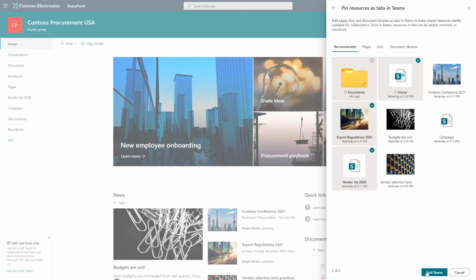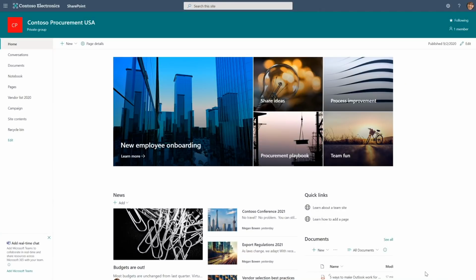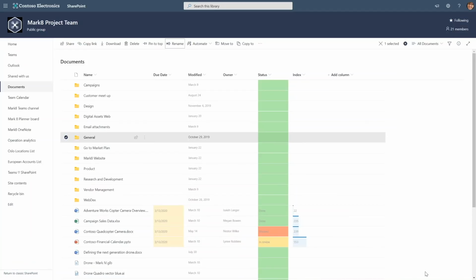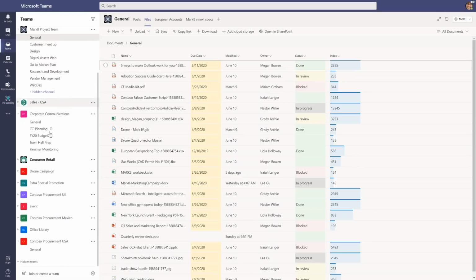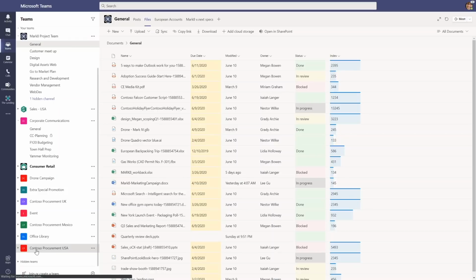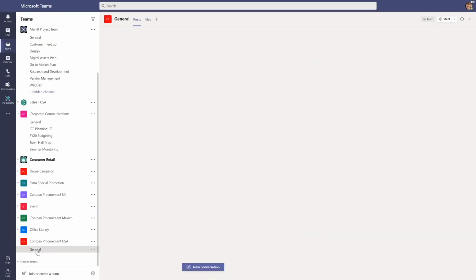So I'm going to go ahead and click on Add Teams now. The team is being created behind the scenes. The team creation is completed, and now the resources are being pinned. So now I'm going to tab over to the team itself. Contoso Procurement USA team is here. Let me click on the General tab.